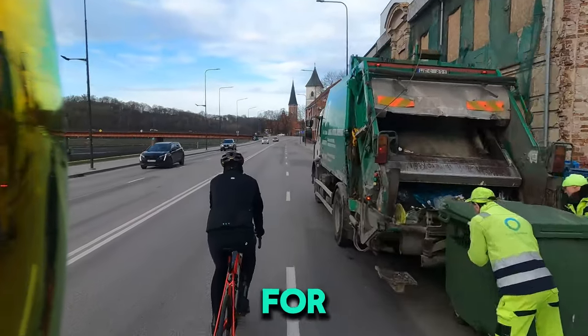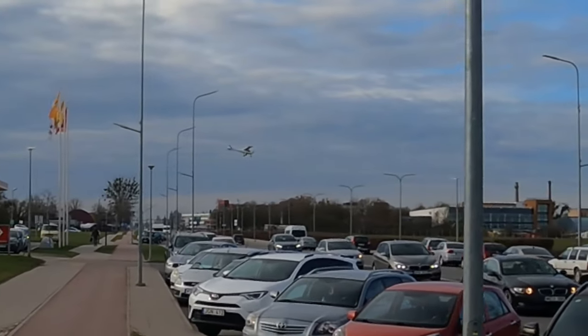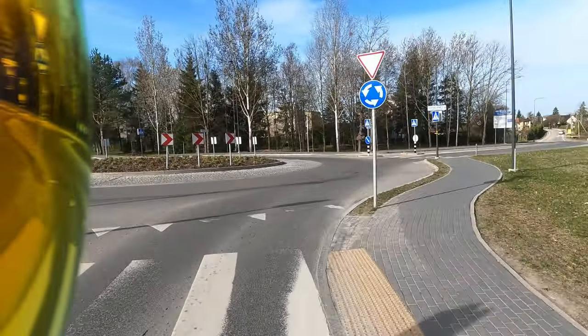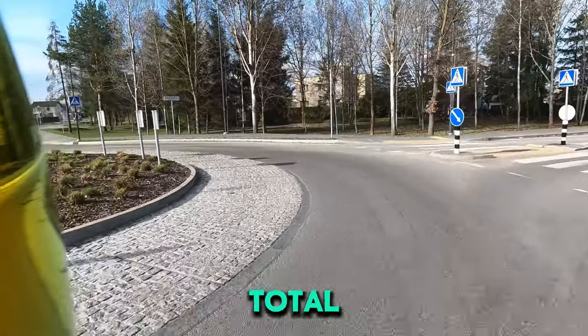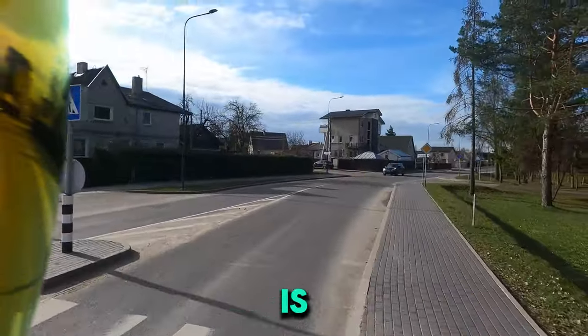Original charger for Blade GT is 2 amps. And I have 2 of those, so it's 4 amps in total. And if I want to go 200 kilometers in one day, well, there is a lot of charging.